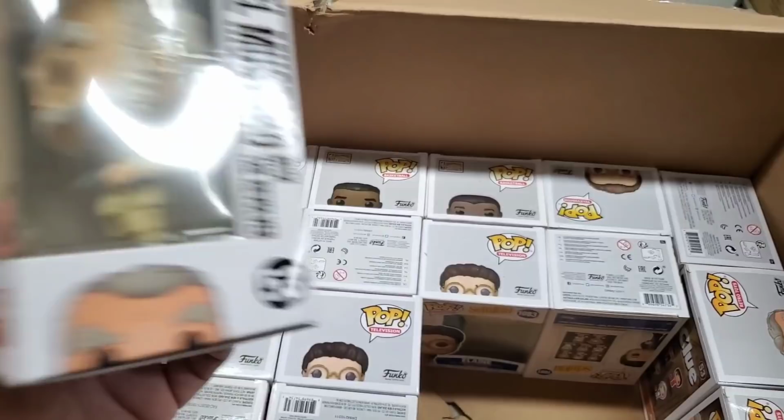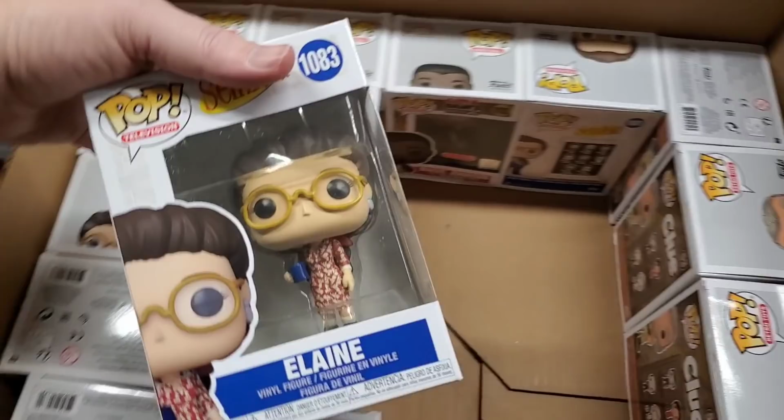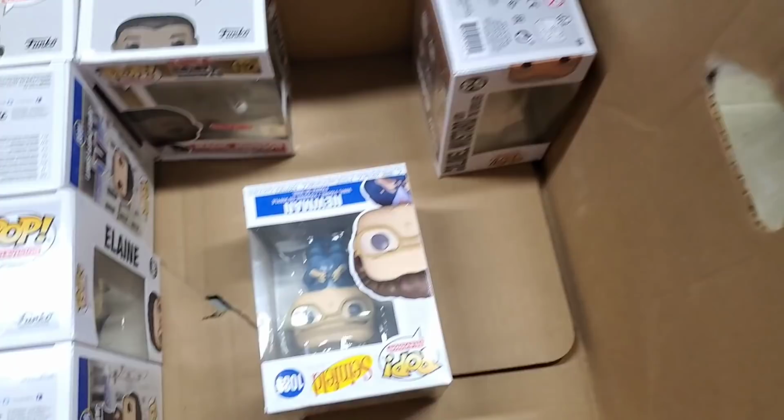Who do we have here? Jerry. Finally got Jerry. Ooh. Getting close to the whole set. So we got Newman, Elaine, Kramer. Elaine again. Who's the bald guy? George. Yeah, that's who. The only one we don't have, I think. Oh no, we have Holistic George. Colonel Mustard. I don't know if there's any new ones in here.